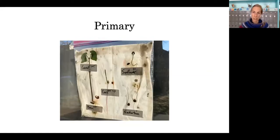Another primary project we did was prediction. So bringing math in, predicting, we have 5 types of seeds. We're gonna put them in wet paper towel in a Ziploc bag. We're gonna tape it up to the window, and right when we set up this project, students would say which seed they thought would germinate first. And then every day watching to see which seed ended up germinating first.